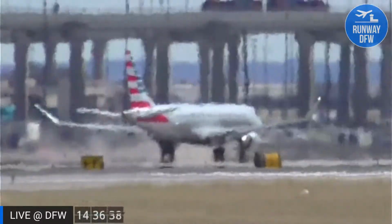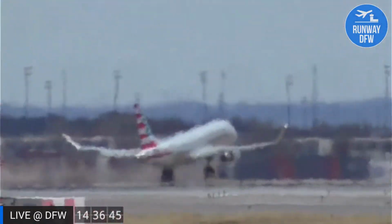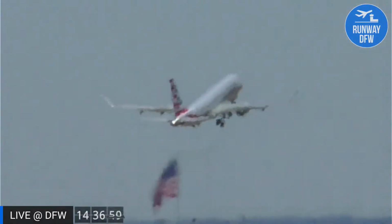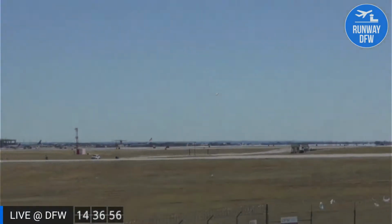Conditions are pretty good. As this plane lifts off the runway, it's about 2 miles from where we are located. So on an afternoon like this, when there's a lot of heat haze in the air, it gets a little fuzzy by the time we get fully zoomed in.